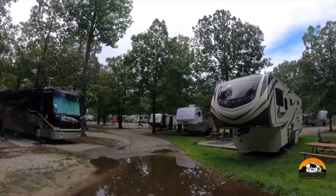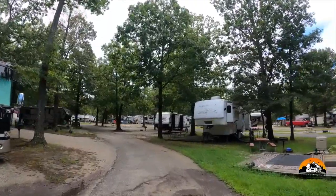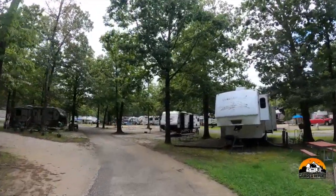Now we're going to go through B section. This is one of the lakefront sites. So they do have a water issue here. This area floods, but like Jimmy said, we've had a ton of rain the last couple of days, so I don't think they charge any extra for these sites. When we got here, this wasn't flooded at all. There wasn't even any water here. We should have brought the kayaks. Yeah.